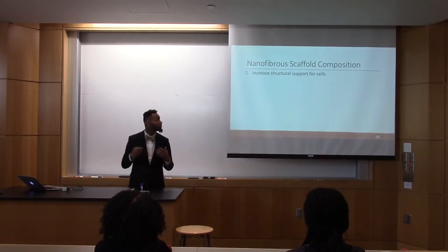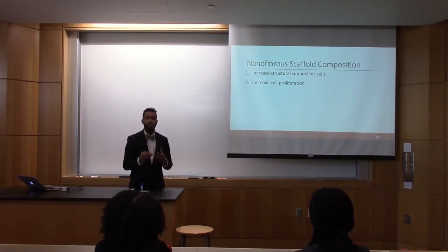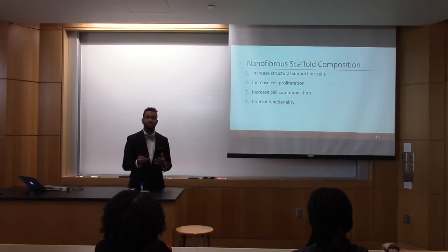And this includes increasing structural support for cells if we place cells into these nanofibers, increase cell proliferation, increase cell communication, and control the functionality of these cells and fibers so that we can potentially use them for different applications.